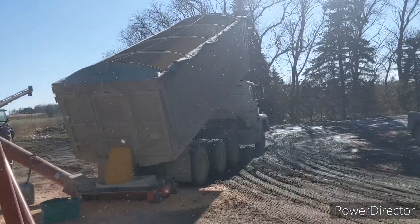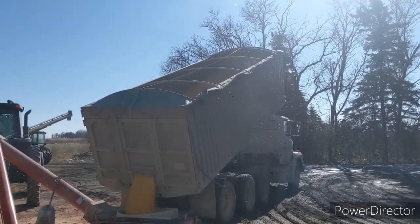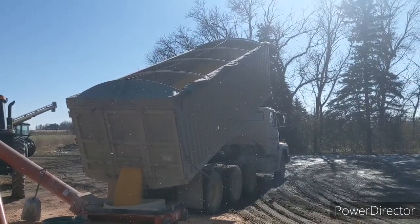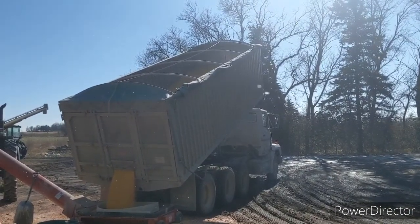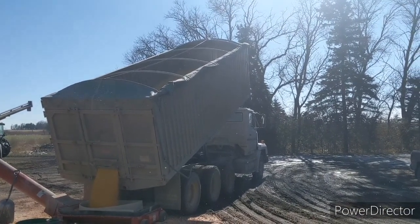Again, these little trucks, we normally just use them hauling dry corn from yard to yard, but we've got corn on our semis right now that has to go to the elevator, so we're just using these, trying to combine that field of mine. It's going to be time to raise it up here in just a short little bit.